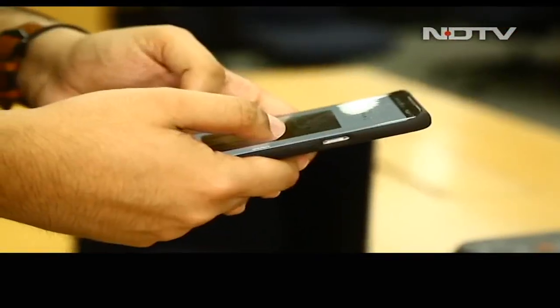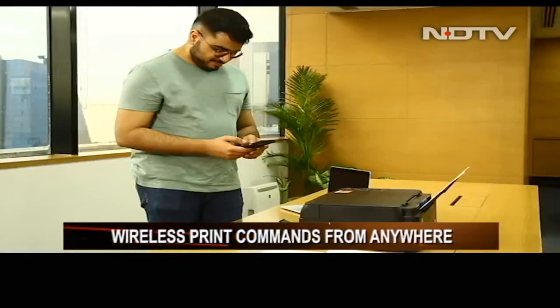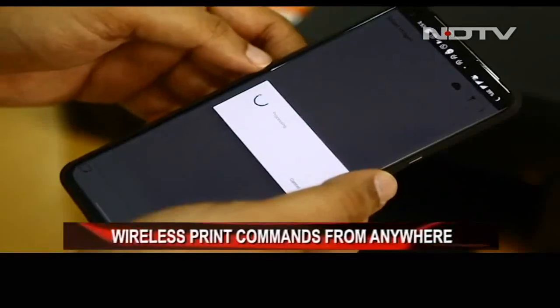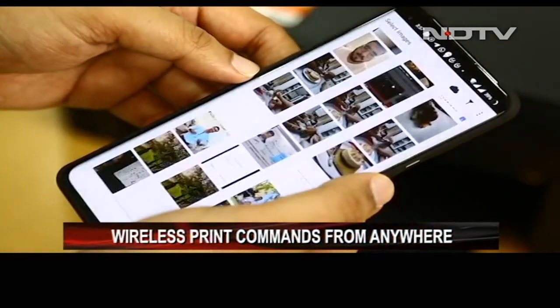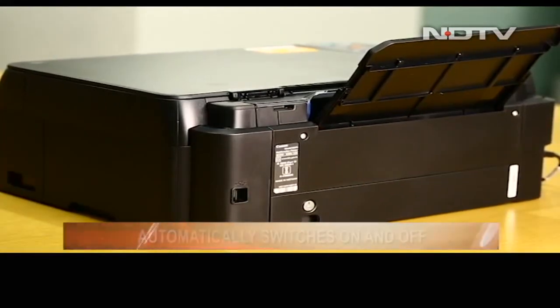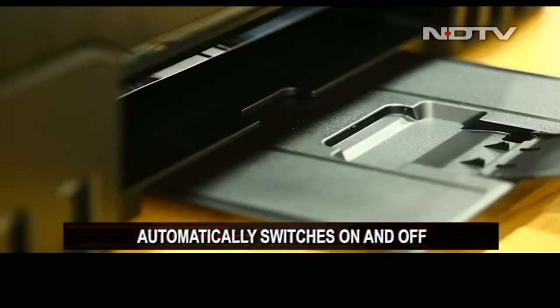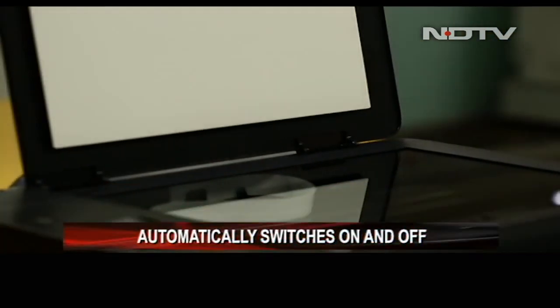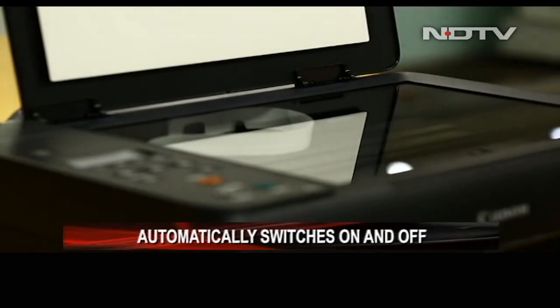The printer is also smart enough by today's standards. It can be connected to Wi-Fi rather easily. Once it is connected, a user can use the selfie app on their smartphone to give print commands. And the printer can switch off after some minutes of not being used but comes back on as soon as a print command is received. It also has a scanner that can be used to photocopy both color and black and white documents.